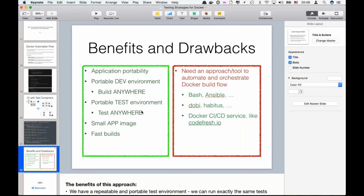So what we have right now: we have application portability. Every single step is portable. Actually, you have a portable automation flow of the Docker lifecycle. You can run this flow anywhere. You have a portable test environment, small application images, and very fast builds. You only build the things that changed.